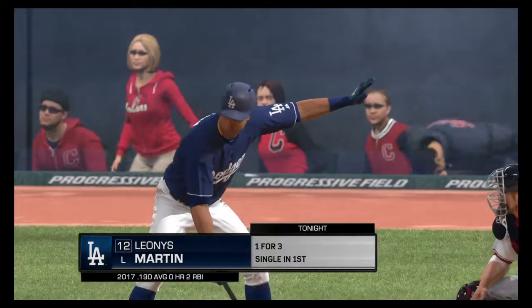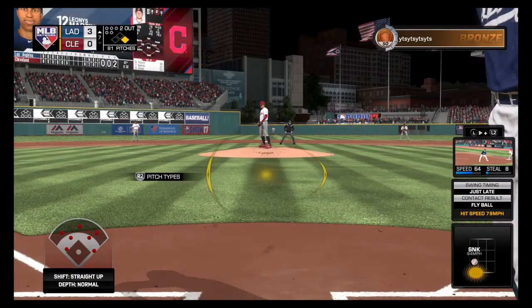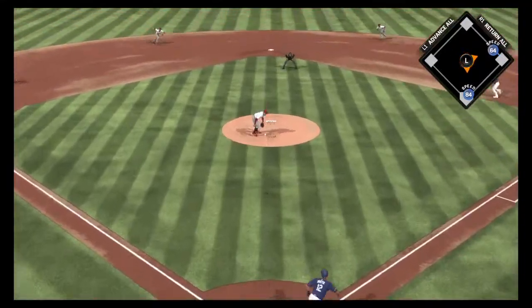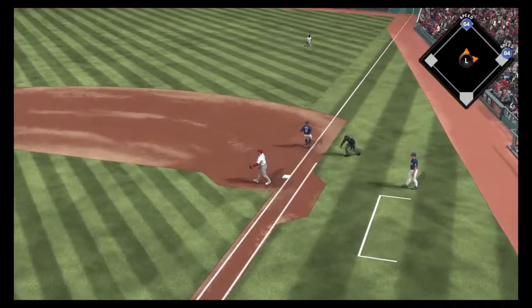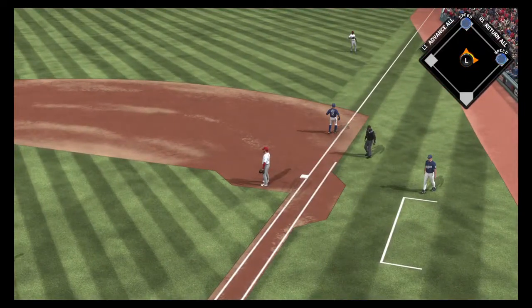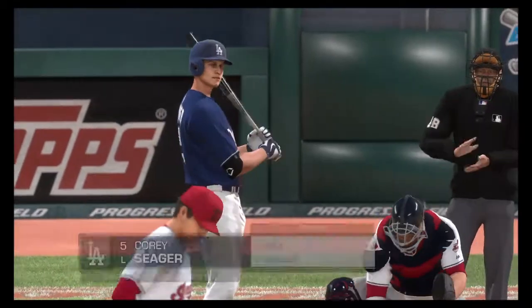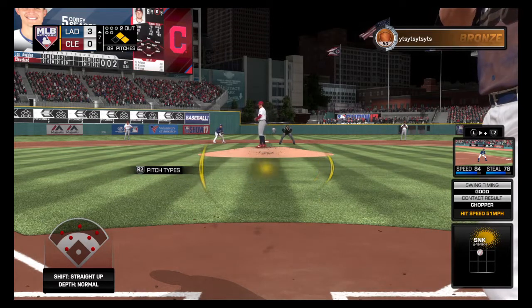Center fielder number 12. Digging in to try it again. Leonis Martin. He got on top of one and was a ground out victim last time. Little chopper back to the mound. Oh, and he can't pick it up cleanly. And the recovery won't be in time as he'll beat the throw to first. So digging in now, Corey Seager. He's roped a couple of doubles in 3 trips to this point.